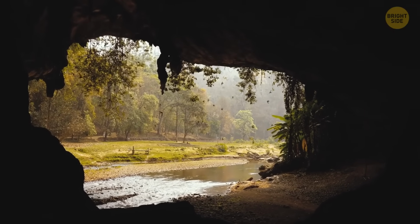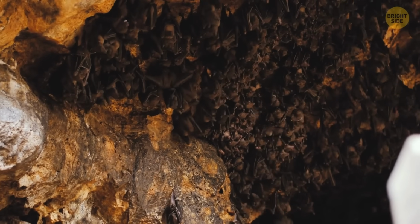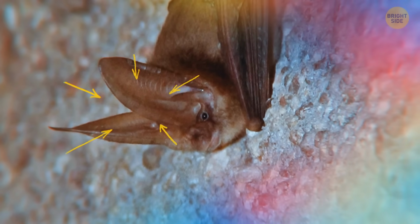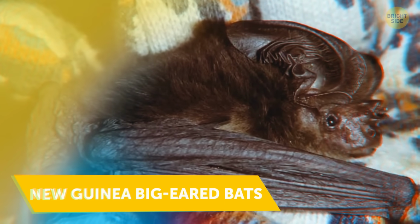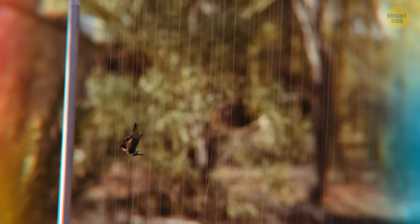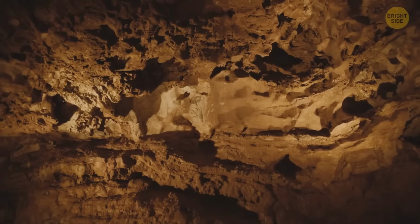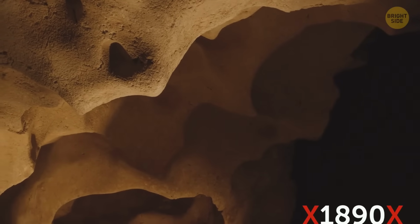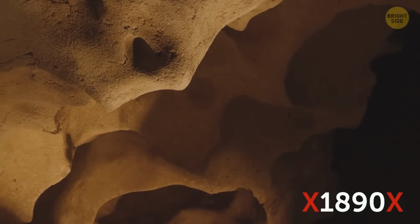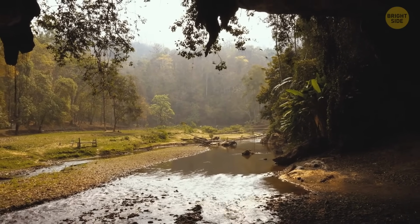Not going far from this area, we have bats, but these ones are sort of different. You see, their ears are enormous. I guess that's why they're called the New Guinea big-eared bats. Clever. The species was found again when one of them was accidentally caught in a bat trap. Until then, I guess they were playing hide-and-seek with us, because up till 1890, they had been thought to be gone. They're still not out of the danger zone because of habitat loss.